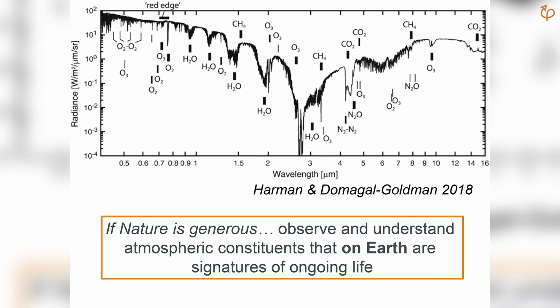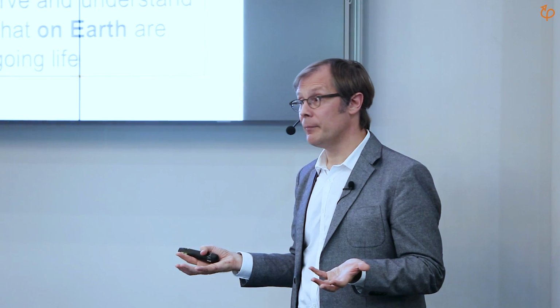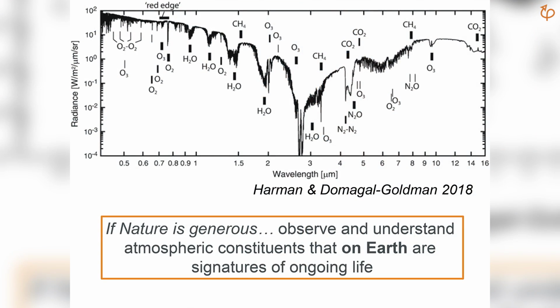So here is a representation of what the spectrum of the Earth, the distribution of light at different wavelengths, would look like if it was seen from afar, going from optical wavelengths on the left out to infrared wavelengths on the right. And these dips that are shown in this graph here, in this spectrum, are the fingerprints of different chemical elements in the atmosphere, different molecules in the atmosphere. And so you have here things like water, oxygen, ozone, methane, carbon dioxide, and so forth.